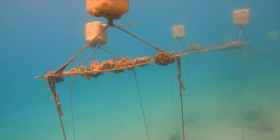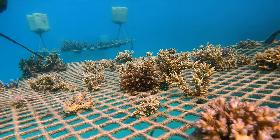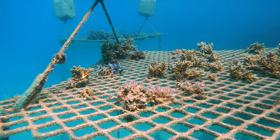Once Ellie was out of air and we sent her back up to the boat, I got to see a really cool coral nursery, which is a super awesome thing to see here on the Great Barrier Reef as they continue to research how to regrow some of the coral that is dying here on the reef.